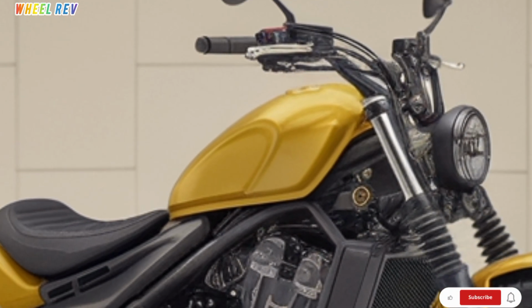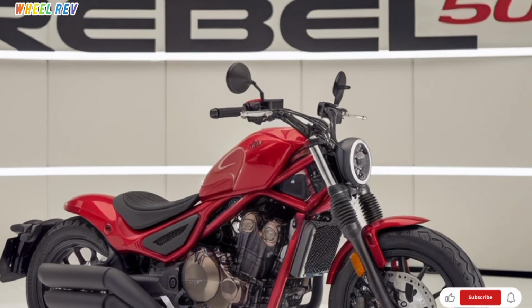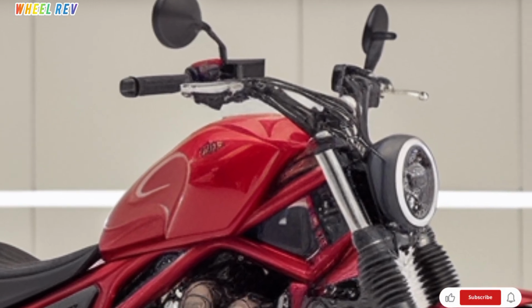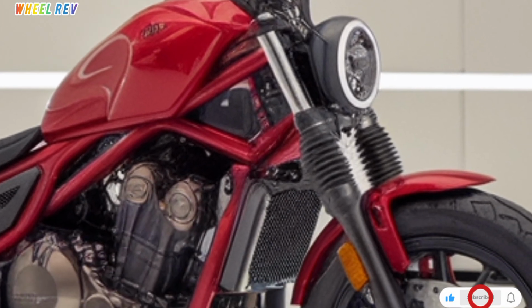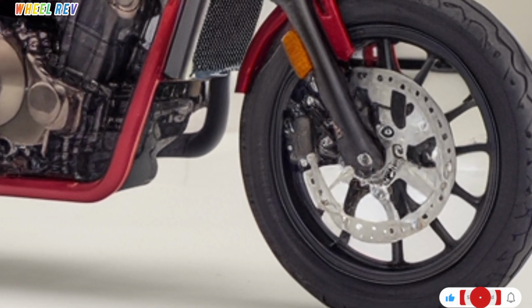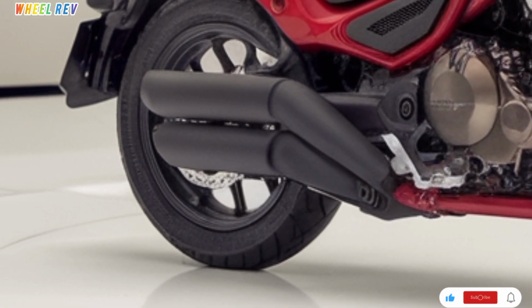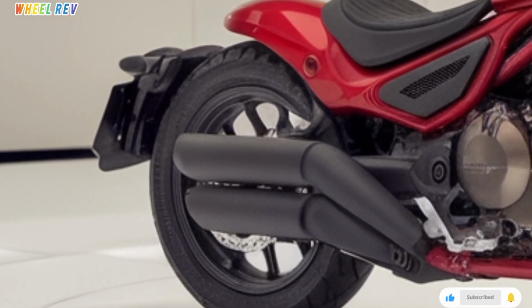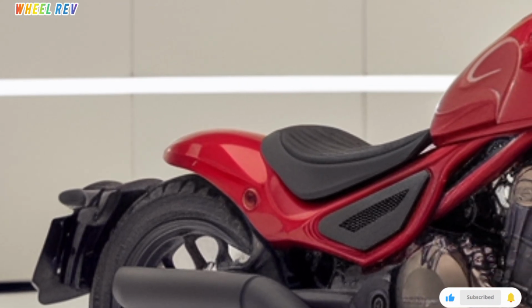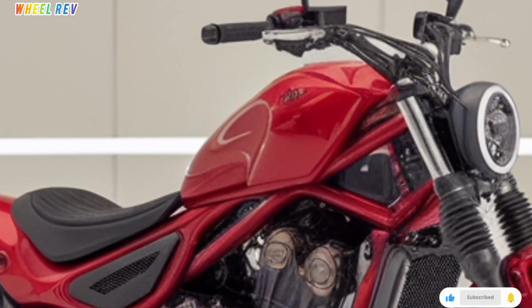Honda added an assist and slipper clutch, which not only reduces clutch lever effort by almost a third, but also smooths downshifts and reduces wheel hop. That makes traffic situations far less tiring and gives new riders a safety net when they're still perfecting their shifting game. Pair that with a 6-speed gearbox, which is buttery smooth and precise, and you've got a cruiser that feels refined and friendly.